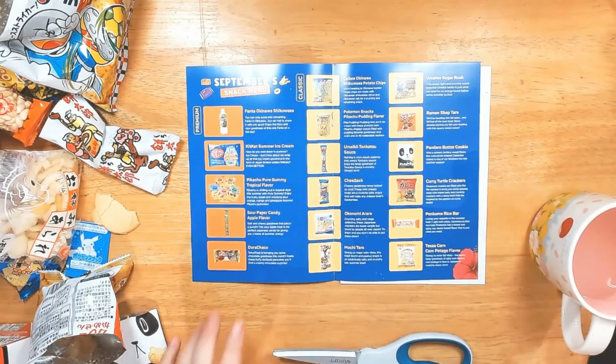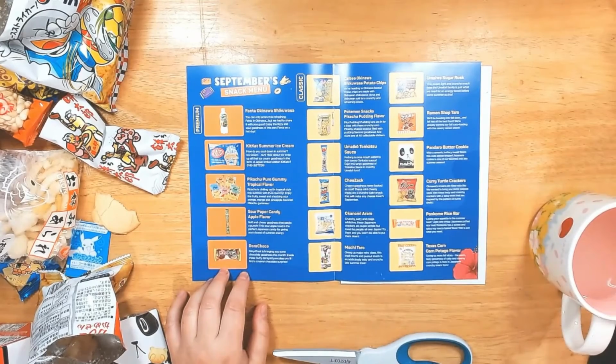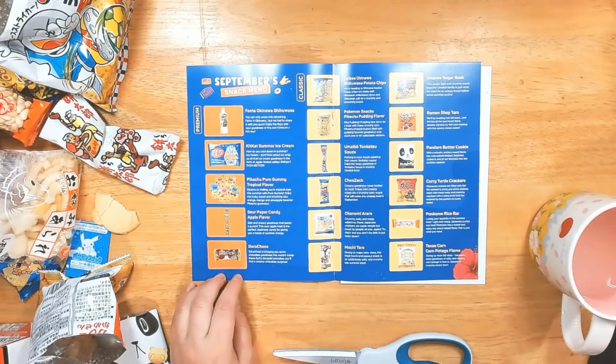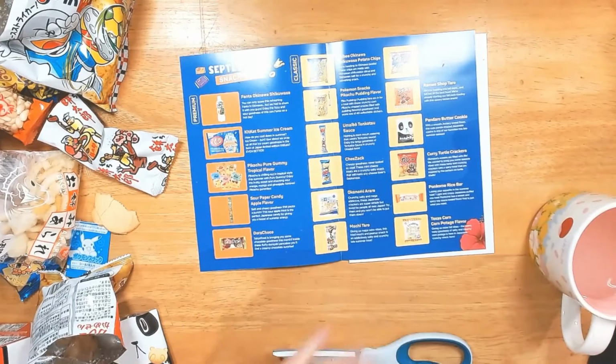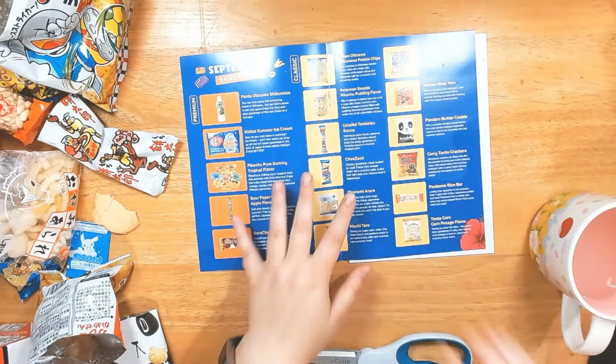Alright, so now we're on to the premium stuff. And I'm going to go up to here, because you know I like to save my Kit Kats for last. And I'm going to then share the snacks that I got that were not part of the box, but were my bonus snacks. I'll tell you what they're like, and I'll save the Kit Kats for the end.